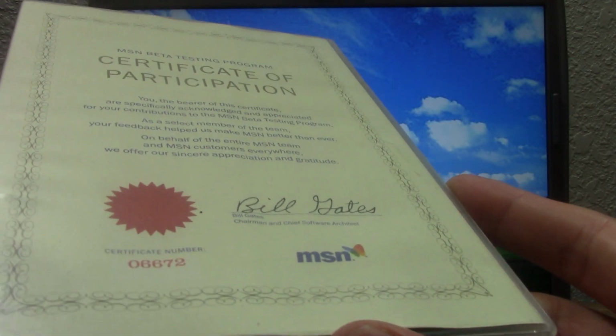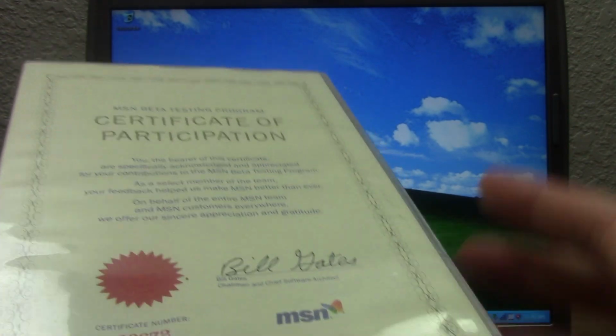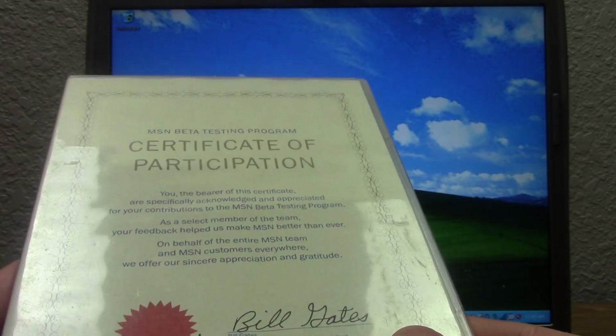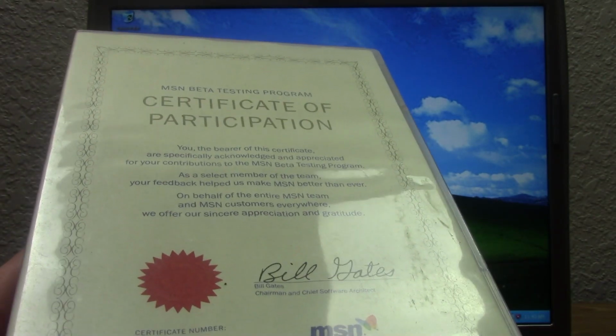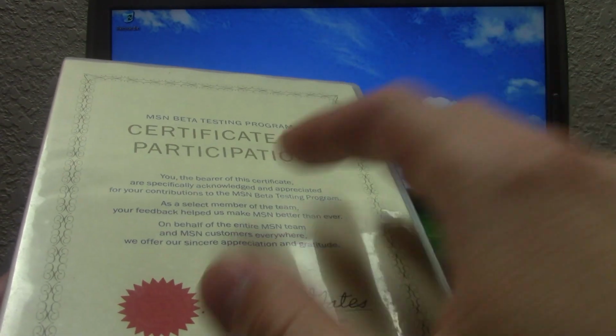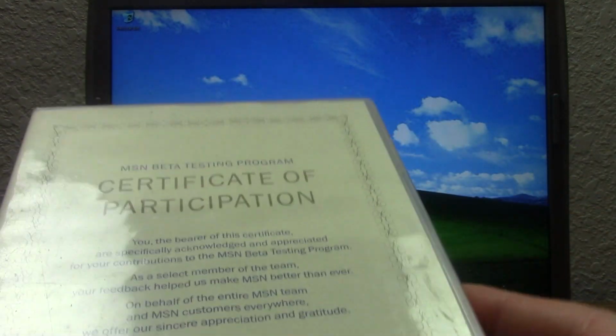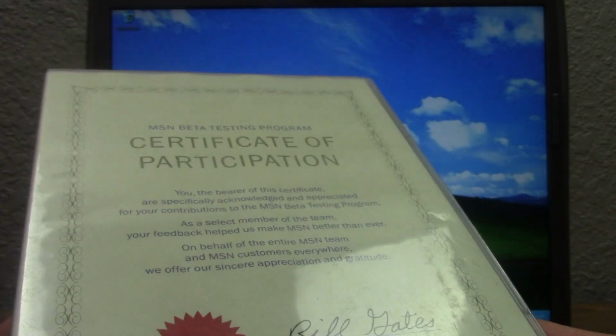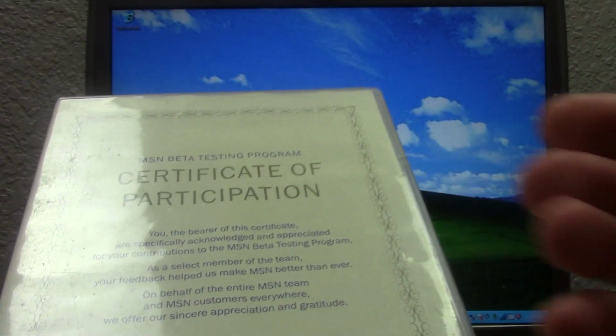This is a special edition MSN CD. This was actually the full release as opposed to a beta. And this was given out as kind of like a thank you to all of the beta testers for beta testing the software. But this was a really special release because it came with this certificate of participation. You have Bill Gates' signature down here. You've got a certificate number. This one is 06672. And it's got this nice message for you here.